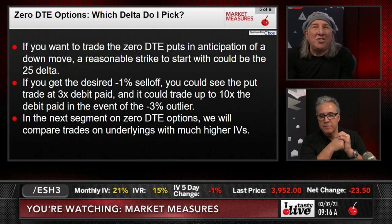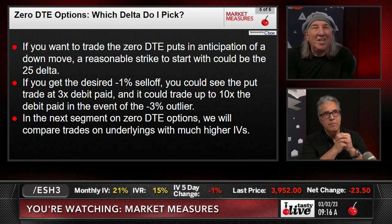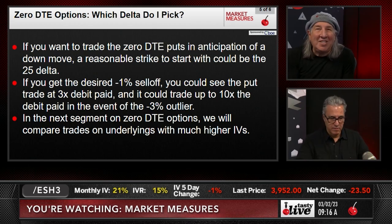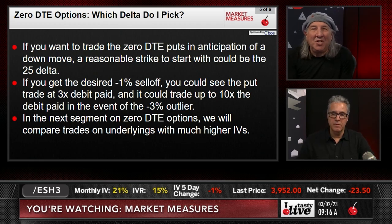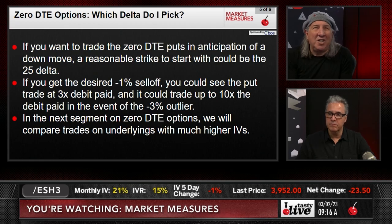So if you want to trade 0 DTE puts in anticipation of a down move, a reasonable strike to start with could be the 25 delta. If you get the desired 1% sell-off, which happens 15% of the time, you would see the put trade at 3 times the debit paid. And it could trade up to 10 times the debit paid in the event of a 3% outlier. In the next segment on 0 DTE options, we will compare trades on underlyings with much higher implied volatilities. Okay, is that the last slide, John, or is there one more for takeaways?